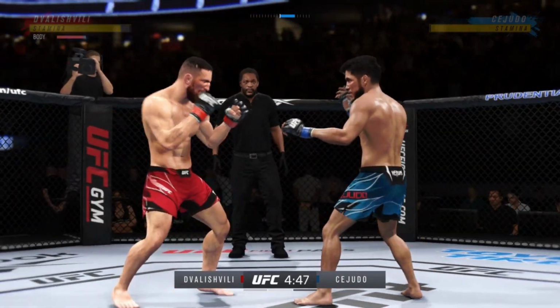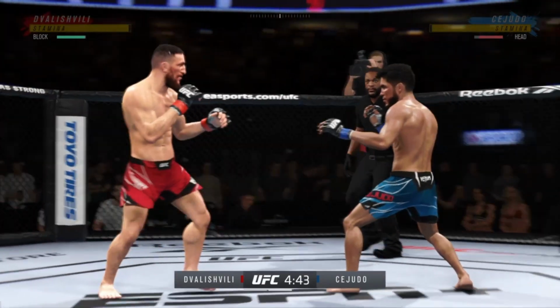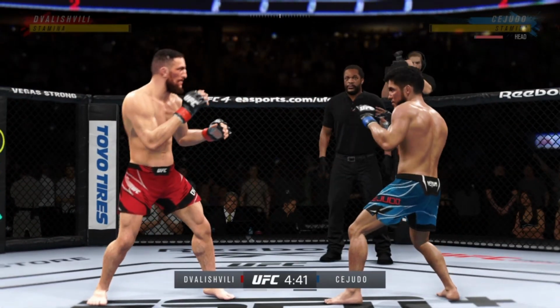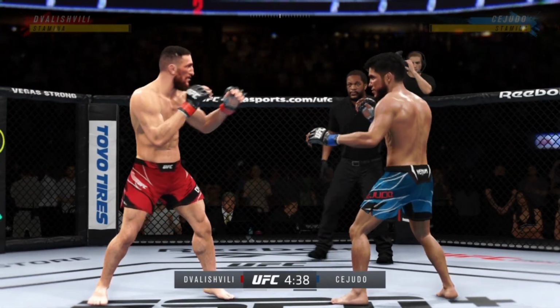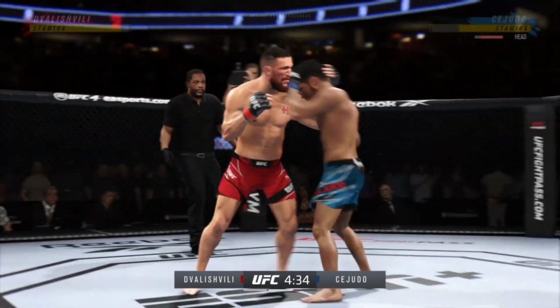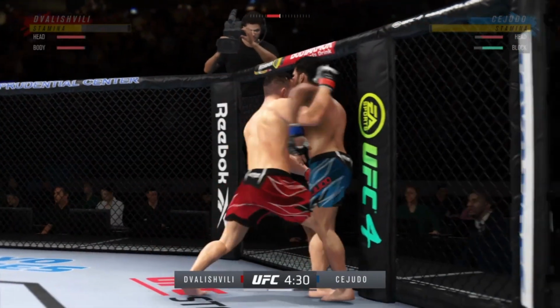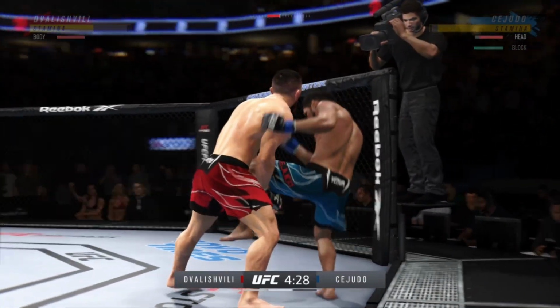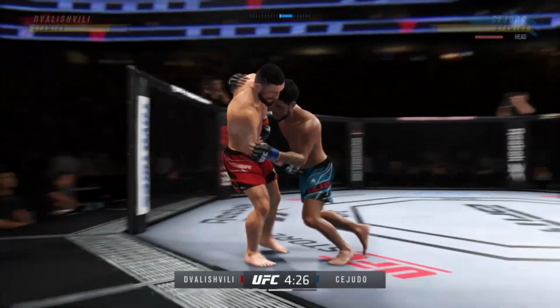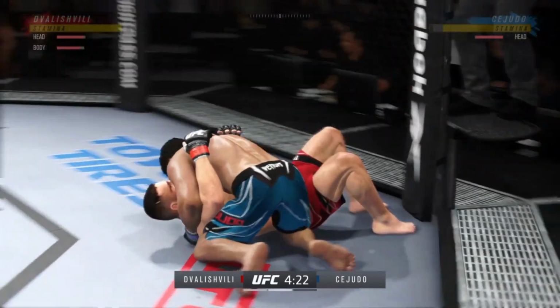Starting to do some really significant damage to the body here. Another strike lands there. Superman punch is good. You can tell he's been working on that. Right hand punch in the clinch. Stuffs that takedown attempt without issue. Now connects with a right. Hip tosses him down. Now we'll see if he can advance position.